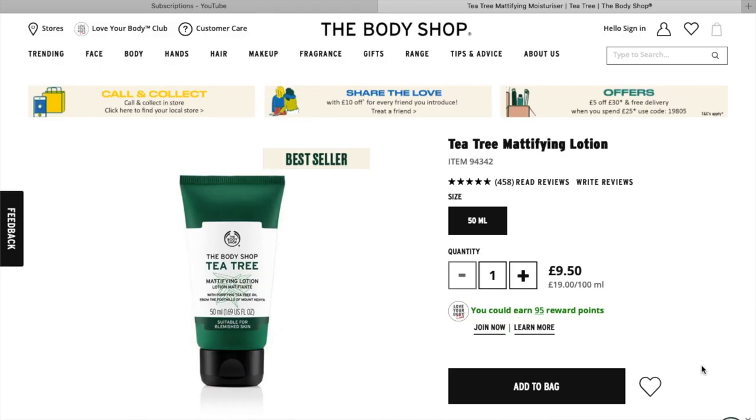Now we've got the tea tree mattifying lotion, which is £9.50. This product is, I've heard, very drying on the skin. It's a mattifying lotion, so it is there to strip your skin back from oils. If you've got oily skin, this will be a decent product for you, especially if it's really oily. But if you've got dry skin or anything like that, steer clear from this product.